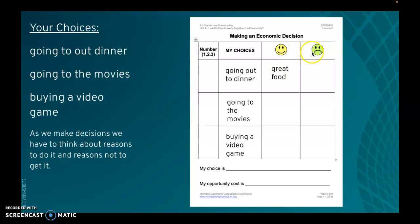But now I also have to think, well, what's the negative of going out to dinner? The negative might be it's kind of expensive, especially if you're taking a whole family out. It can get expensive or cost a lot of money. So now you're going to go down, and you can use my examples if you'd like. Now let's go down to going to the movies. What's a positive for going to the movies? And you're going to think of a negative for going to the movies. If you need to pause the video, it's okay to do so.